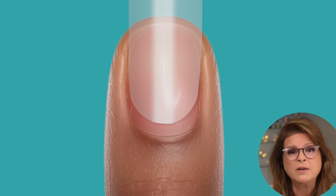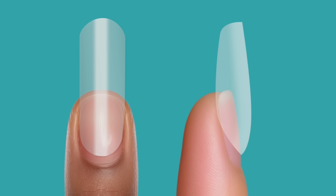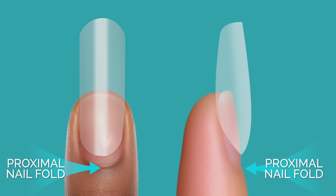Now, a gap is recommended to be left, and I believe the reason why they suggest it is to avoid hitting the proximal nail fold. It's an idea to leave the gap, especially if you're not as skilled, but we want to get as close to that proximal nail fold as possible, because when I, as a customer, come in to have a nail fill or a new set, I don't want it to look like it's been grown out for a week when I walk out and I pay some good money to a skilled person to do this.